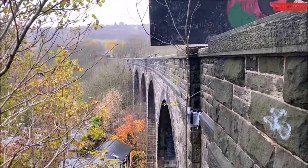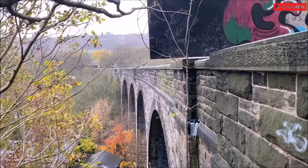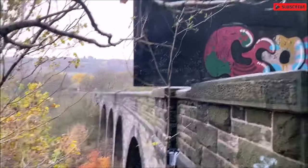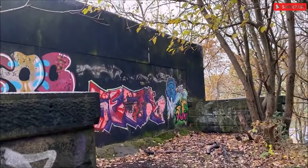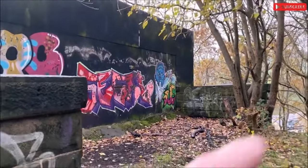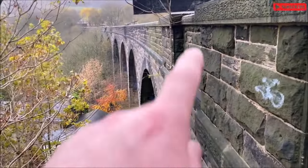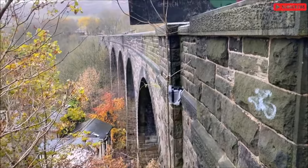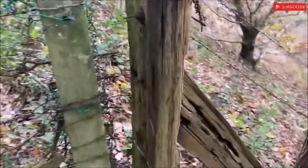Here we are at the other side of that viaduct. I think it's something like 219 feet long. This is the original boarding that's been blocking people from getting up. They've not moved that. But there did used to be a tree that went across it, so they've cut that down. You can see there's a bit of patchwork there marked for repair, and we've got some sleepers.